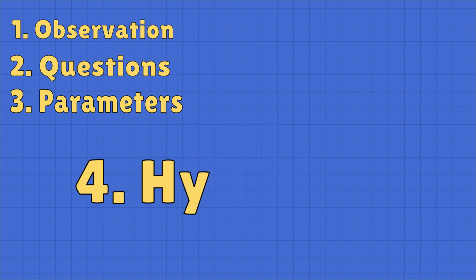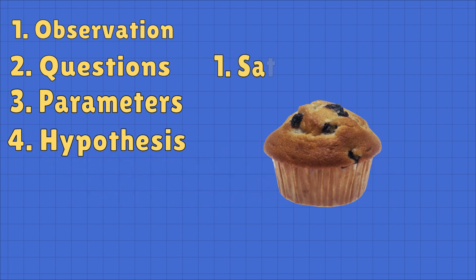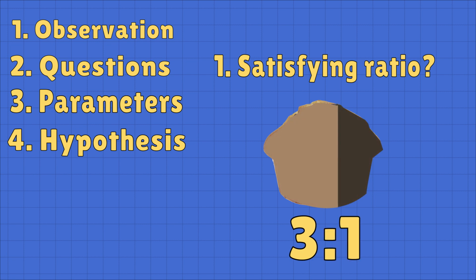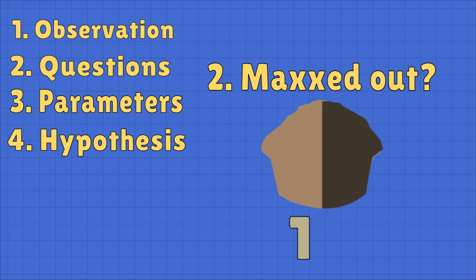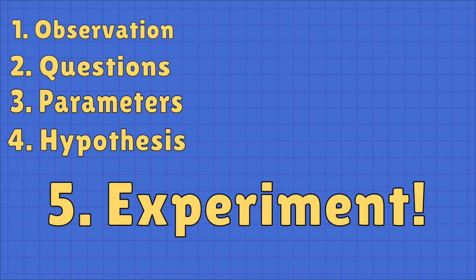Next comes the hypothesis. What do I think will be the right answer? Well, for question one, how about three parts mix to one part chocolate chips? And for our maxed out muffin, I don't know, how about a ratio of 1 to 1, equal parts mix to chocolate chips? And now, we get to experimenting.